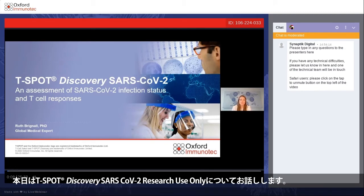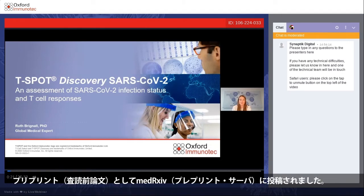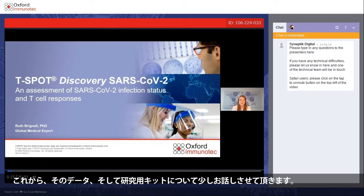I'm going to talk today about the T-Spot Discovery SARS-CoV-2 Research Use Only Kit. I've talked a little bit on this topic before, but what's new is that there's a preprint now available on medRxiv, which is the first data which has come out which has used the SARS-CoV-2 kit as an assessment of SARS-CoV-2 infection status and T-cell responses. So I'm going to talk a little bit about that data and more about the research use only kit itself.